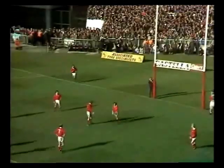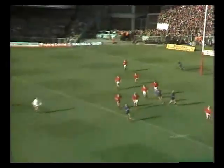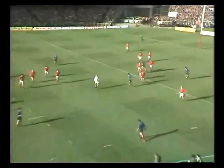Oh, what luck. Edwards. Well, that really made everybody here suck in their breath. It was a mammoth kick. Had plenty of height. Unfortunately, it hit the post.